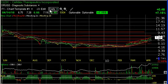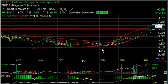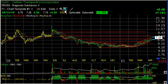CLDX, which has been in a beautiful base pattern, broke out of the coil and been stair-stepping its way higher. Today spiked up 48 cents or another 7% on 930,000 shares. It looks to me headed towards a test of 8 short-term. Perhaps beyond that, we could see something up towards the $11, 11.5 range. My secondary target, actually more like 10 first, then 11.5.